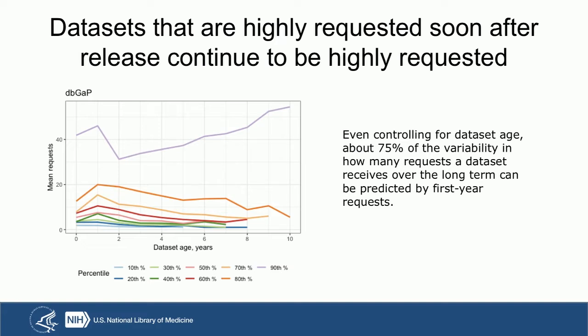So this, I think, is useful information to know: those things that are already highly requested in the first year are likely to go on to be highly requested over time.